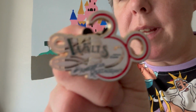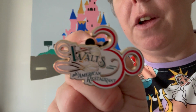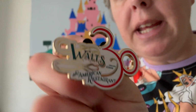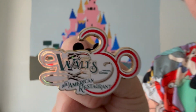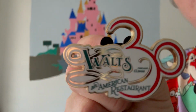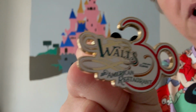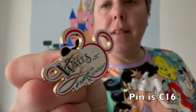This is from Walt's, an American restaurant, and it has again the 30th anniversary logo on it. It has the logo of Walt's restaurant on it, and you can only get this pin if you eat at Walt's. So I ate at Walt's with my sister on our Pride trip in June, and I bought the pin. I want to say it was something like €20, but I can't remember. But you can only buy this pin if you eat at Walt's, but I wanted it for my collection. And yeah, there it is, commemorative pin of Walt's restaurant.